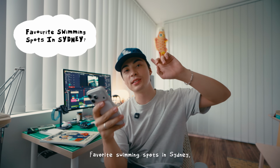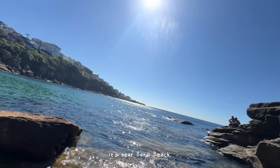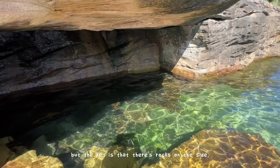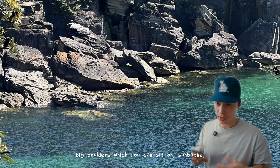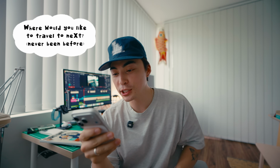Favorite swimming spots in Sydney? Definitely Gordon's Bay. I've shown it before on the channel, it's near Bondi Beach. The water, there's a little bit of sand, but the key is that there's rocks on the side, big boulders which you can sit on, sunbathe, and then just jump in. So good.